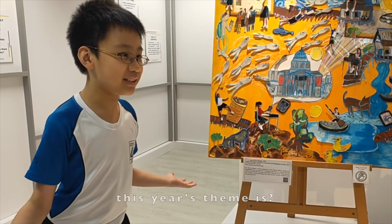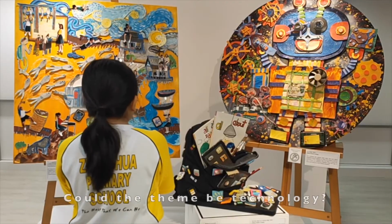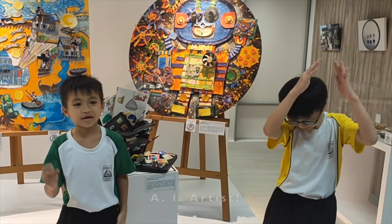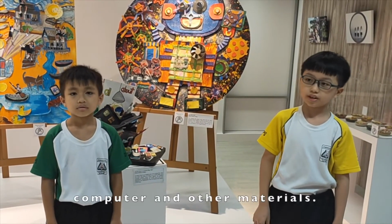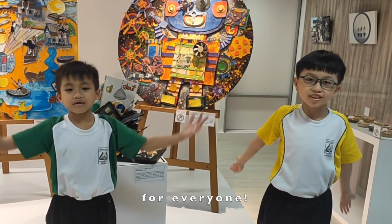This year's theme is? I see iPads, flying objects, and computers. Could the theme be technology? You're right, the theme is artists and technology. We created this helpful artist robot called AI Artist. It was made with old parts of a computer and other materials. It creates beautiful artworks for everyone.